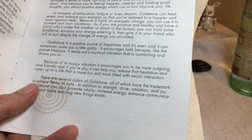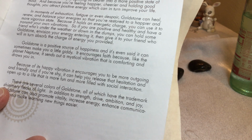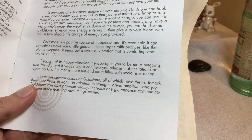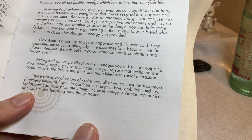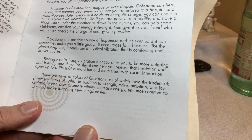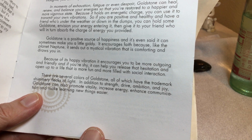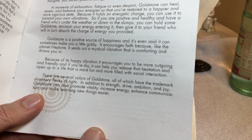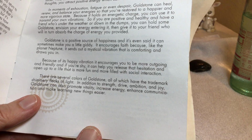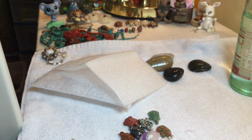It encourages faith because, like the planet Neptune, it sends out a mystical vibration that is comforting and draws you in. Because of its happy vibration, it encourages you to be more outgoing and friendly. If you're shy, it can help you release that hesitation and open up to a life that is more fun and more filled with social interaction. There are several colors of Goldstone, all of which have the trademark shimmery flecks of light. In addition to strength, drive, ambition, and joy, Goldstone can also promote vitality, increase energy, enhance communication, and make learning new things easier. All right, so now let's see what's the other one.